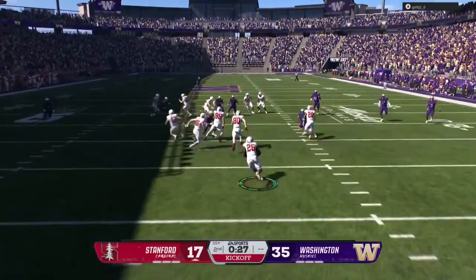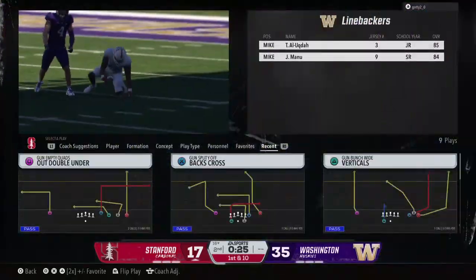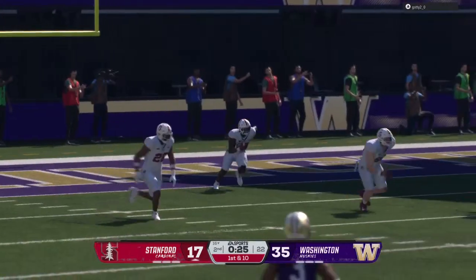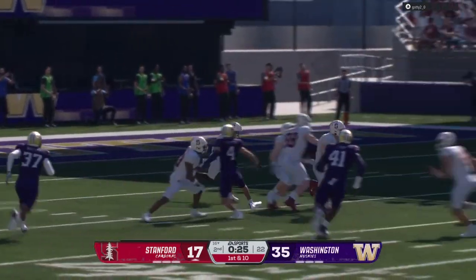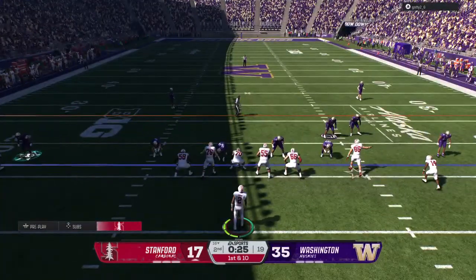The returner will field it and try to get some field position. Nice job by the kickoff team. Everybody stayed in their lanes, and they'll stop him at the 16. So let's see how they play it in this final 30 seconds of the first half.